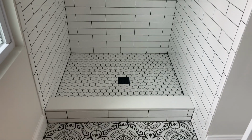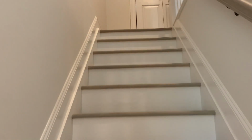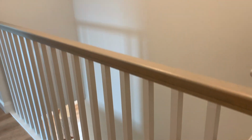The shower is really big. I love all the towels, subway tile going all the way up, and then some nice pattern tile on the bottom. When you go up the stairs, there's 3 bedrooms upstairs, and that closet right there is actually a laundry closet. I didn't record it, I don't know why, but all 3 of these bedrooms are really big sizes, and the master is huge. I don't know if the camera does it justice, but I'll let you guys know when we're in the master bedroom.